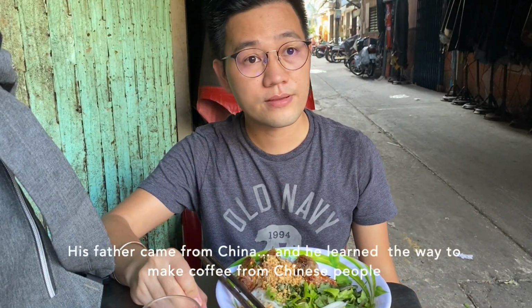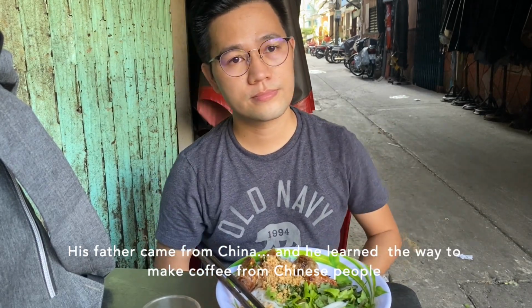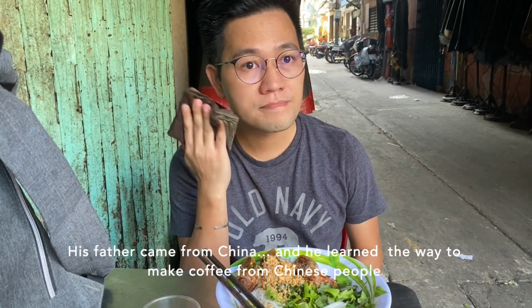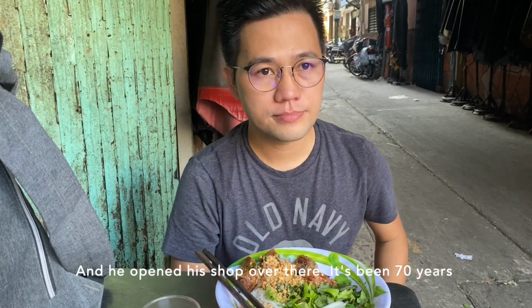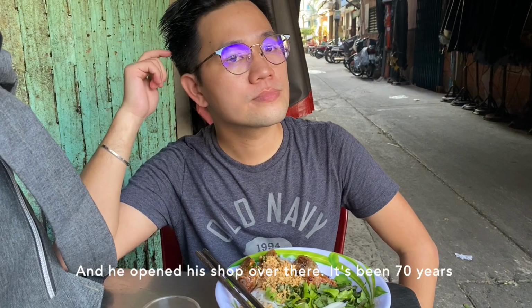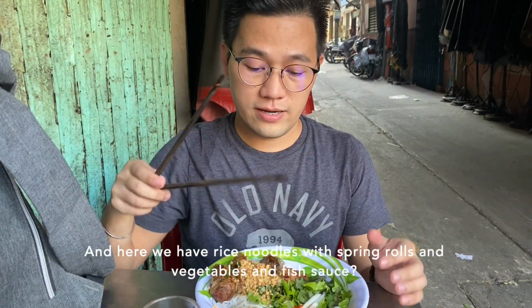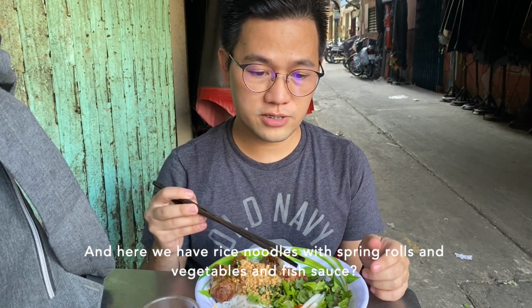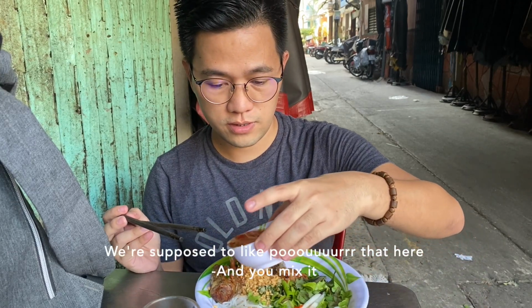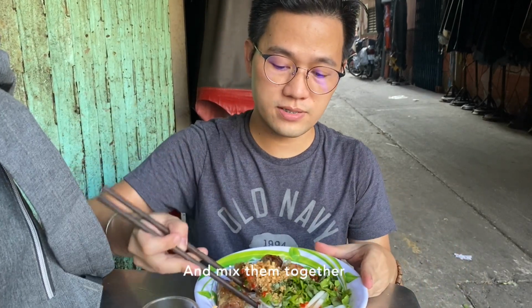His father came from China, and he learned the way to make the coffee from the Chinese people, and he opened the shop over there. It's for 70 years. For 70 years. And here we have rice noodles with spring rolls and vegetables and fish sauce. It's supposed to pour that here and you mix it, and mix them together.